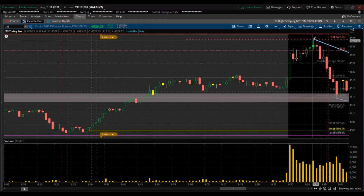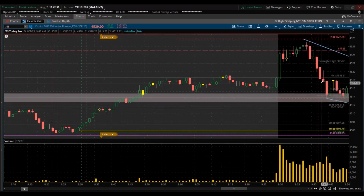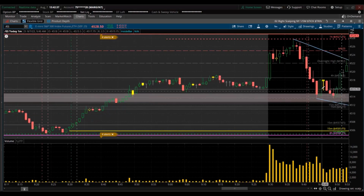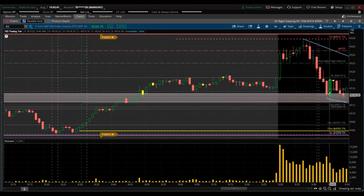So here, this was the high of the New York session. Morning session. That was a low. So I'm starting to see a pattern forming here. You can see here, consolidation. Oops, too early. Consolidation. I like this. I'm thinking bulls are stepping in here because we're getting a consolidation.